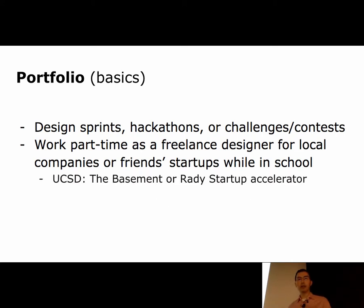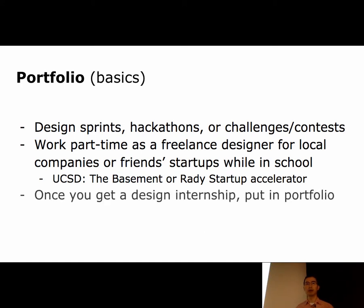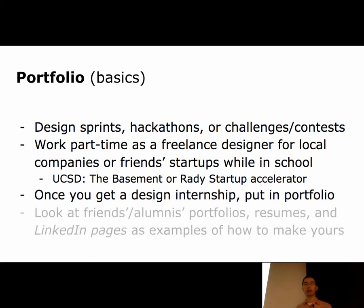So other ideas: at UCSD, we have the basement, we have the startup accelerator, and the Rady business school also has these kinds of startup things that people have gotten involved in. And just think about other student groups. Once you get a design internship, try to put that in your portfolio and write about it as much as possible.